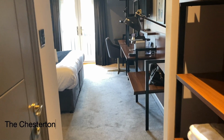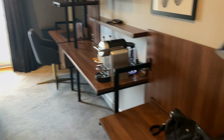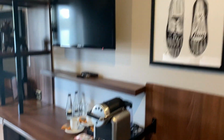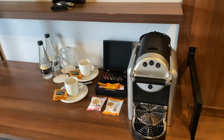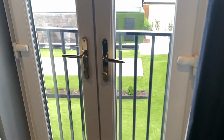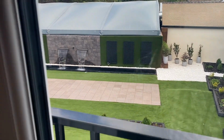Quick room tour of the Chesterton Hotel. This is what it looks like. Some nice artwork on the walls. A coffee machine and some bickies. A lot of dachshund things in this hotel. And then I've got a little balcony overlooking a lovely garden area.